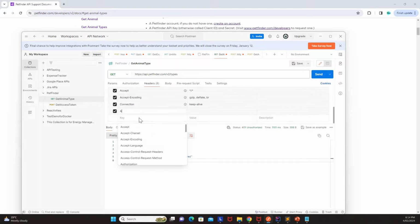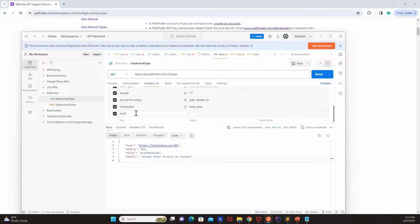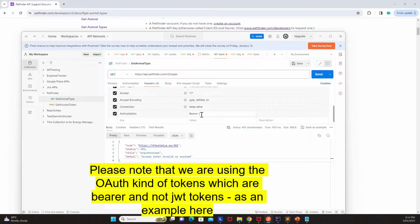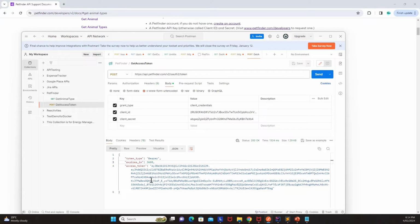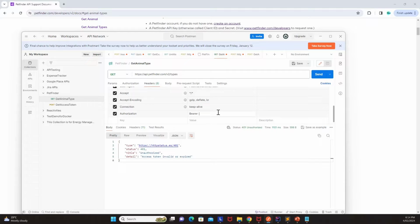Now I'll write here authorization, and you can see that I am getting IntelliSense. So I'll select authorization, and it is important that we provide a prefix over here. Generally the tokens are bearer tokens, so we have to provide the prefix as bearer, and after that we have to provide the access token. So I'll come here and copy this particular access token, which is a valid one, and then provide it over here. I'll save it and then click on send.